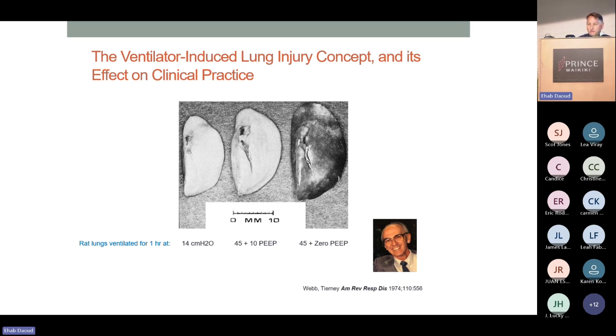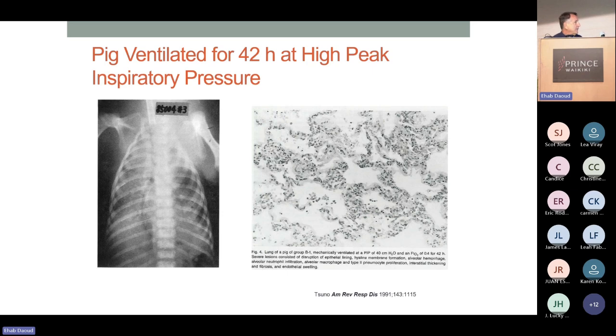But really that was to some extent not paid attention to until the mid 80s, when all of these animal studies started emerging that showed that you could induce ARDS just with the ventilator alone.